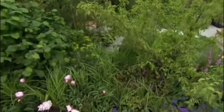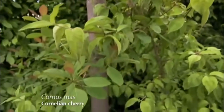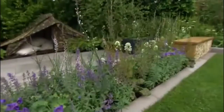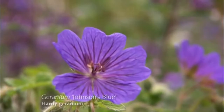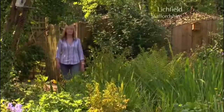Some beautiful trees and shrubs, among them this lovely Cornus mas, which not only provide flowers, but then the berries later on for the birds. And as you walk through, there are these banks of perennials, just really beautiful to look at. And the combination here, which includes things like Geranium Johnson's Blue and the Nepeta, they're just buzzing with bees. One of the exhibitors at the show is Kate McRae, or Wildlife Kate to her friends, and we went to spend the day with her to see how she goes the extra mile to attract lots of creatures into her garden.